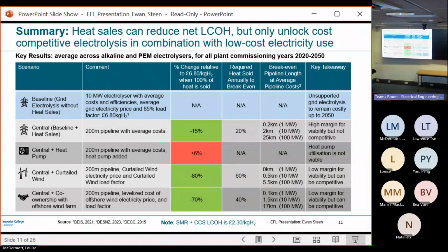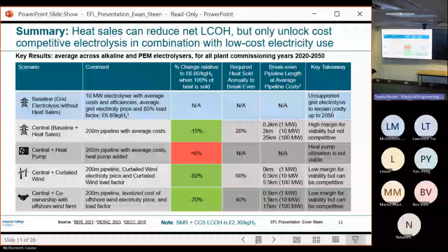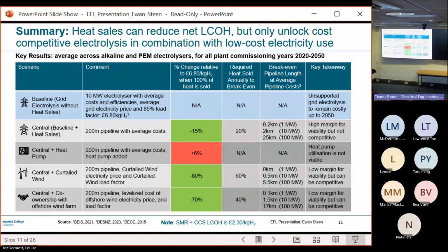Then just to clarify an interesting point, central plus heat pump adds a heat pump. It shows that it's completely non-viable because it's 6% more expensive than if we didn't engage in heat sales at all, even at 200-meter pipeline distance. So we only want to integrate with newer district heat networks because they have a flow temperature that's aligned with the waste heat temperature of an electrolyzer.